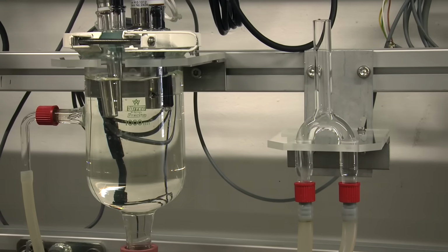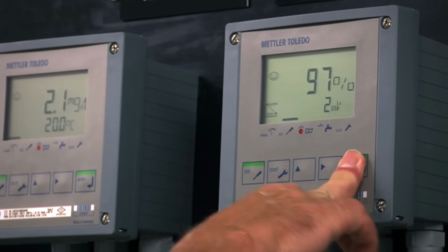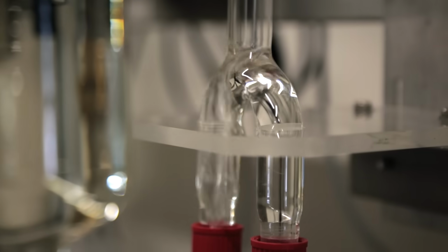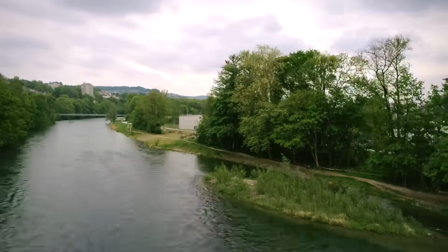With filtration, the treatment of Zurich's wastewater is complete. The quality of this end product of the sewage treatment is constantly monitored and significantly exceeds the legal requirements. The clean water flows into the Limmat River and thus back into the natural water cycle.